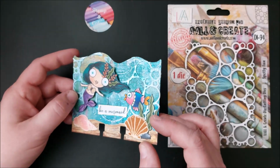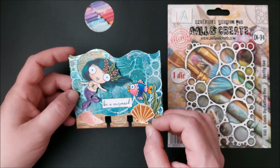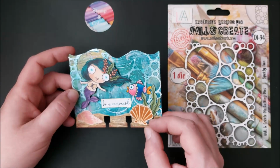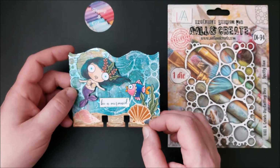Donc c'est un set super, je trouve. Enfin, c'est un die super. Évidemment, entre autres pour des bulles. C'est vrai que moi, ça m'a tout de suite parlé en bulles et fond marin.